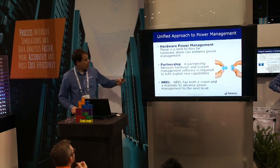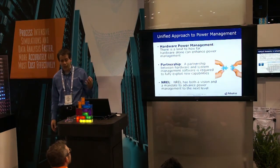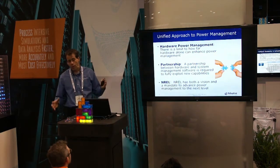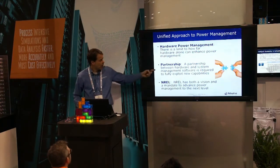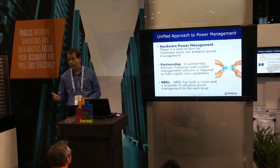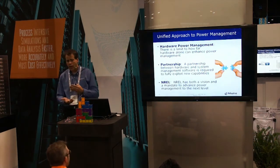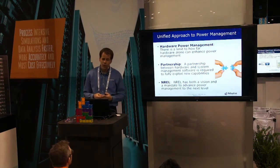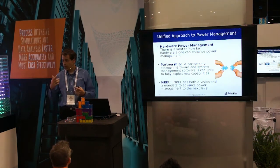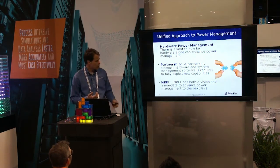Okay, so I think this is pretty obvious, but hardware power management is a great idea. It can only go so far in terms of solving the world's power consumption problems. A partnership between the hardware and the system management software is a great idea. The hardware can enforce certain things, it can report certain types of information, it can enable certain types of modifications to the environment, but it is really the scheduler that understands about the workload. It understands about the future, it understands about power profiles and other types of things which are absolutely critical.